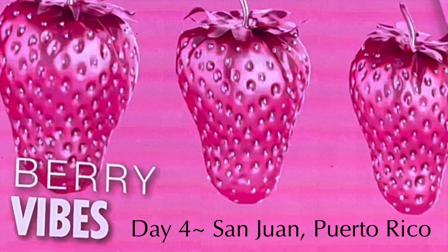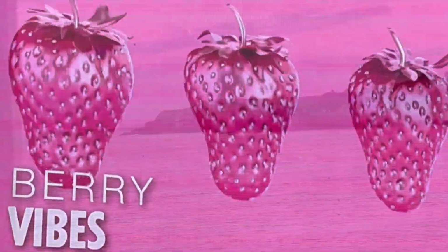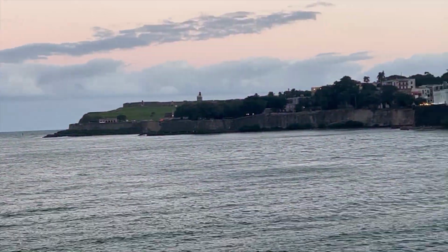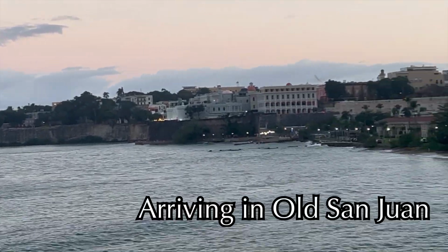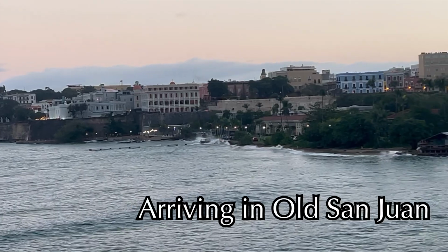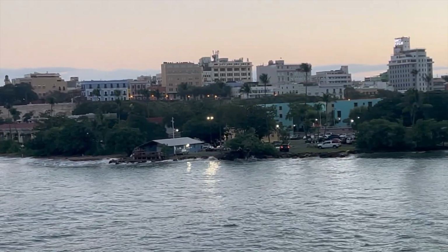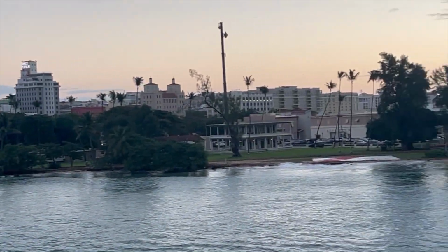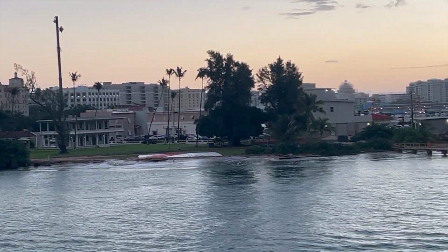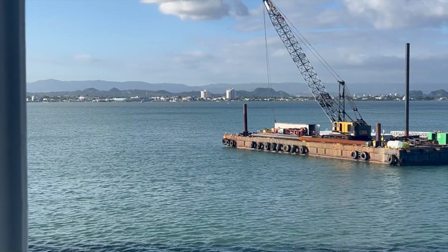Welcome to day 4 of our cruise on the Carnival Mardi Gras as we sail into San Juan, Puerto Rico. Just beautiful here. This is part 1 of our visit to San Juan. This will be most of our day's events. However, we decided to do this in 2 parts as it would have been way too long. Our walking tour of San Juan will be next week's video, so stay tuned for that.